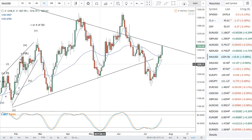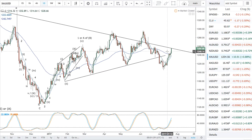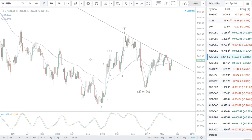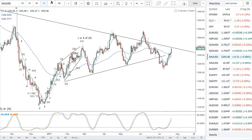Okay, gold found that important low here from the three-wave correction. Now it's breaking certain levels, and I think this is the start of a good move up. So I'm not going to be bearish on this. I'm going to be bullish on gold and look for this to continue. I cannot put a count on this. I suggested something like 3-3 and now a move up, but I think the bulls have this and this should continue.